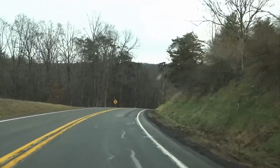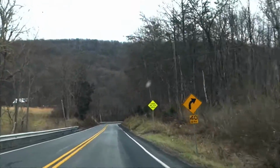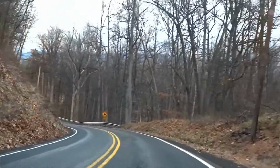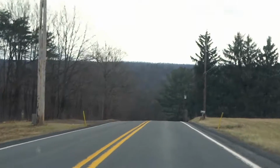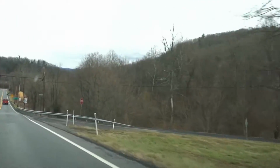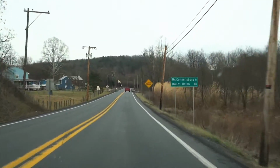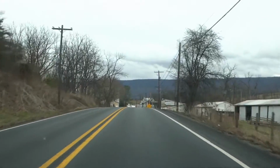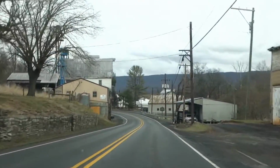I guess we'll ascend it. Yes, we are ascending. And not down the other side. Another mountain up there. Okay, now at the bottom. Might be more to come, though. Our next hot spot will be McConnellsburg, which you passed through before. And some stuff right here. I don't think we're arriving yet.